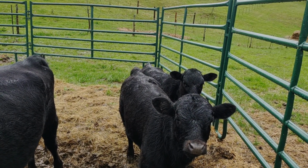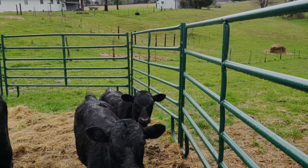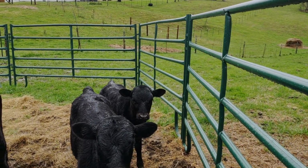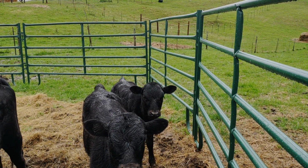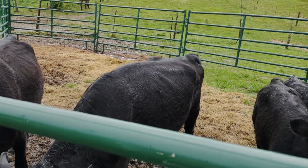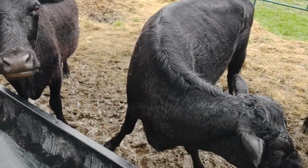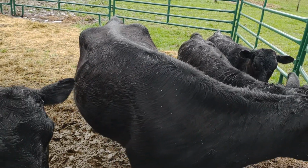And back there behind him is the beautiful Misty. Isn't she beautiful? She has the prettiest face. They're soaking wet because it rained last night. And these are the mamas. The pretty big mamas. Yes. They're so sweet.